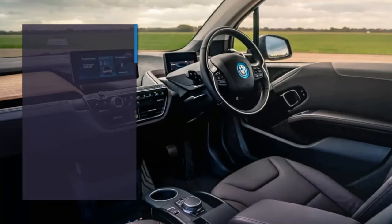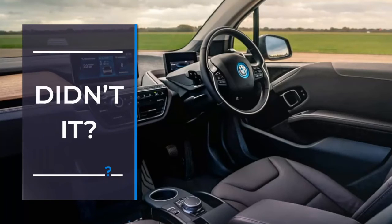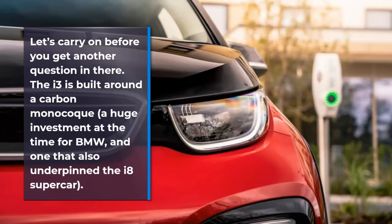Didn't it? Okay, it would have been nice if BMW had thrown some more investment at the stilted dynamics. The i3 has always been a brittle driving experience, stiffer and more jittery than it should be. We forgave it because it did everything else so well, so intelligently. Let's carry on before you get another question in there.